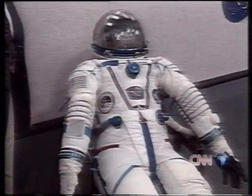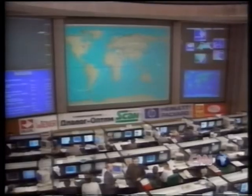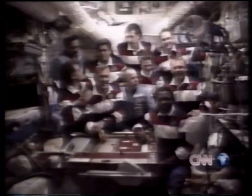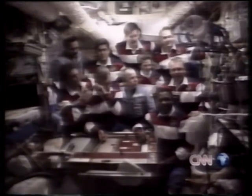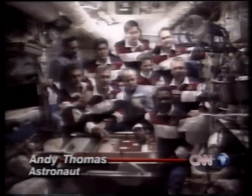Thomas had some problems getting settled on Mir. His spacesuit to be used in an emergency evacuation didn't fit. When he reported this, Russian ground controllers accused him of being capricious. He responded in a CNN interview. No, I'm here to stay. No, the suit problem was real. I mean, I couldn't get it on.